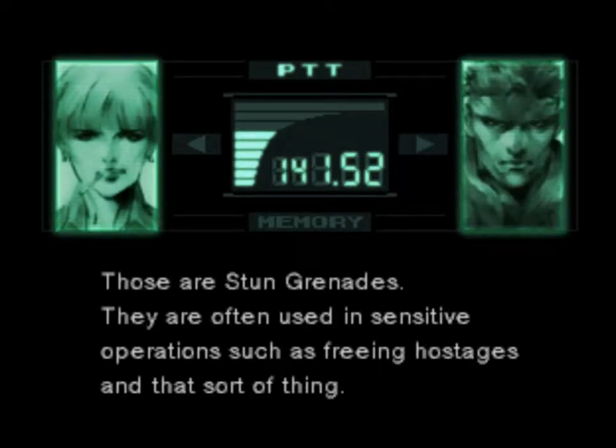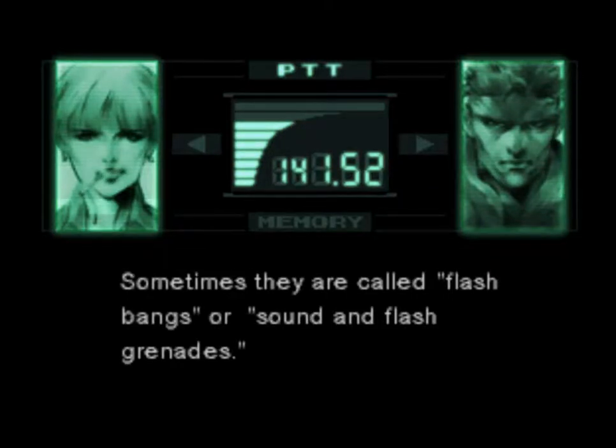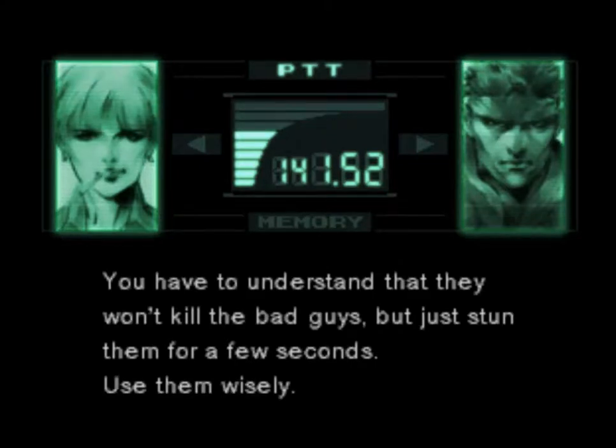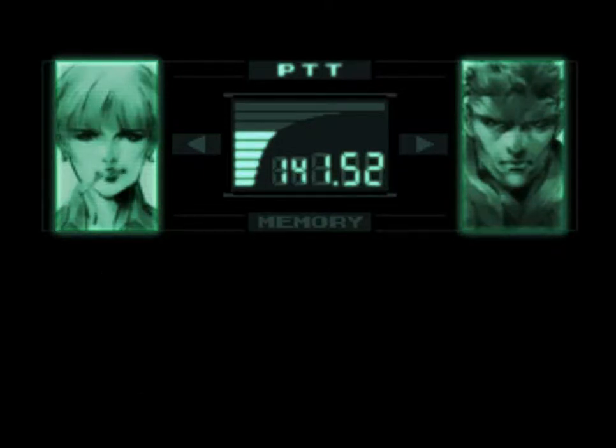Those are stun grenades. They are often used in sensitive operations such as freeing hostages and that sort of thing. Sometimes they are called flashbangs or sound and flash grenades. They make a big flash and lots of noise, which will disorient and disable your opponents temporarily. You have to understand that they won't kill the bad guys, but just stun them for a few seconds. Use them wisely.